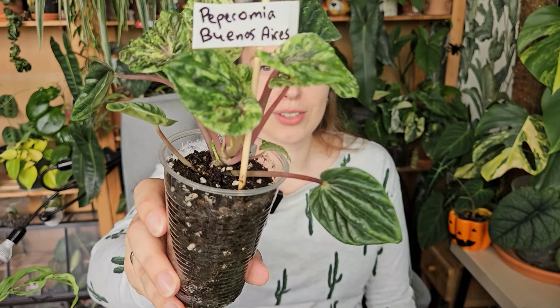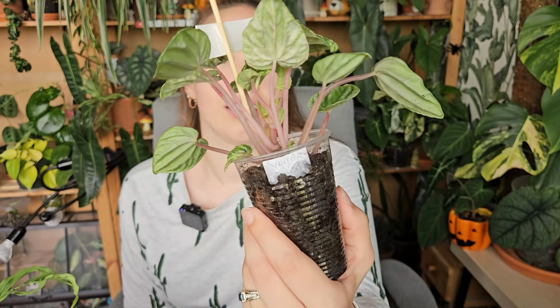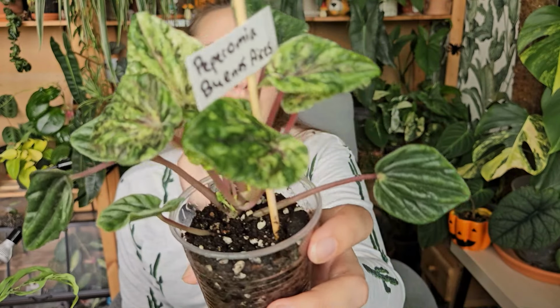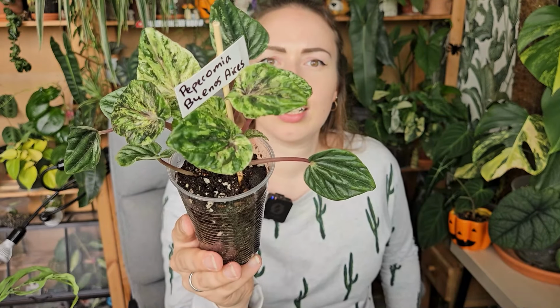Look at all those cute variegated leaves, but just the color of those leaves, the patterns, the everything, the pink stems, that cute yellow-white, creamish variegation. I couldn't say no. Oh, isn't it beautiful? Oh my god, oh my god.